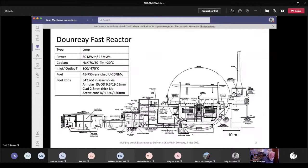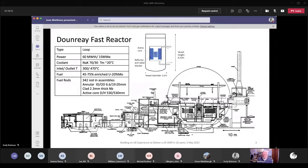Well, this is DFR. I won't spend too much time on DFR because it's a bit of a blind alley. It was a metal fueled reactor, 20% molybdenum uranium alloy, clad in niobium. It was a very useful reactor, and it enabled the fuel designs for PFR to be tested. If you click again, Emily, there's just a picture of the core will appear. That's right.